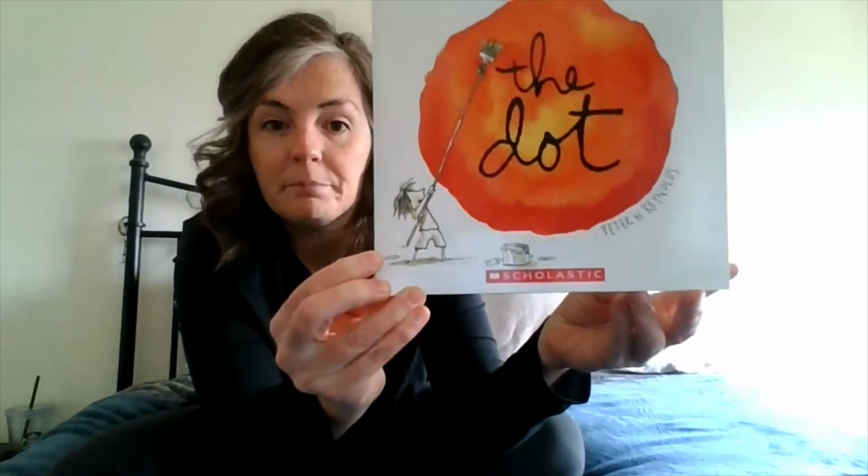Today, the book that I have is called The Dot, and it's written by Peter H. Reynolds. We've read some of his other books also, so you might notice the illustrations look a little bit familiar to some other ones that we've read that he has illustrated.